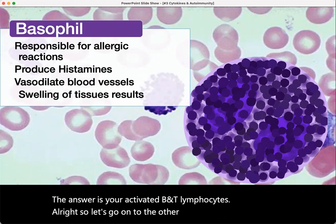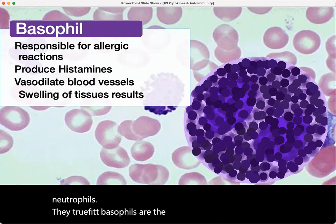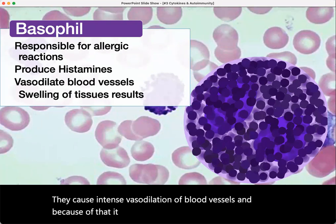We've gone through neutrophils. Basophils are the ones specifically that are responsible for an allergic reaction. They produce histamines. They cause intense vasodilation of blood vessels. And because of that, they cause intense swelling.